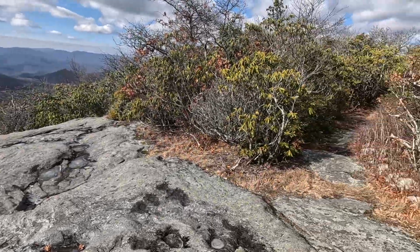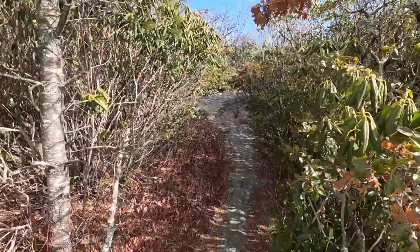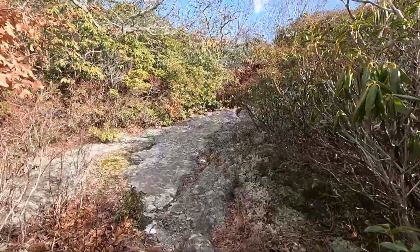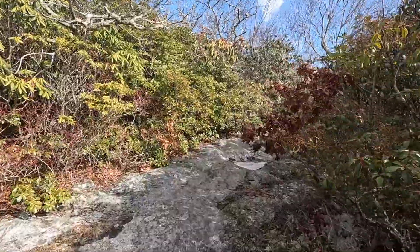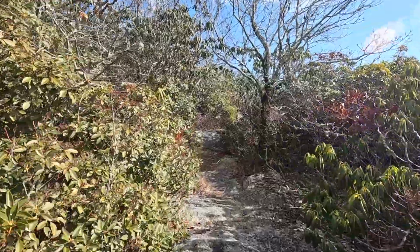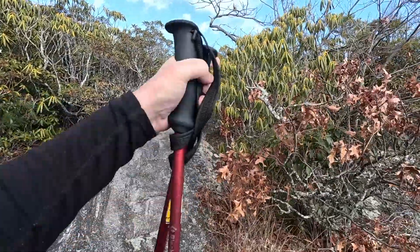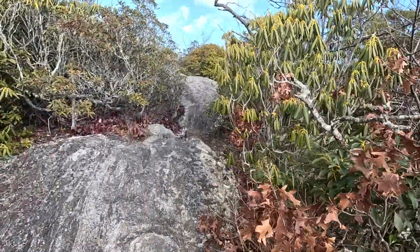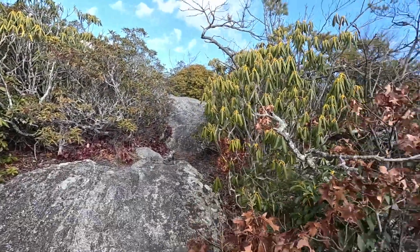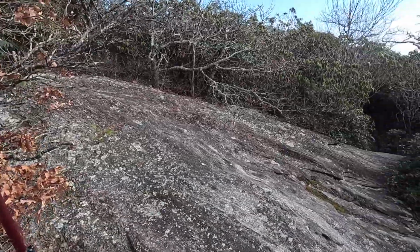Alrighty. That starts your descent down and over toward Hickory Knut and Jones Gap. We'll start heading back. So you can go up there too and get a little bit of a view. Look at these little short leaf rhododendrons here. Little tiny guys. A little pine too, a little short needle pine of some sort.